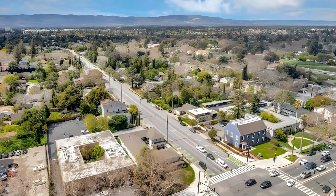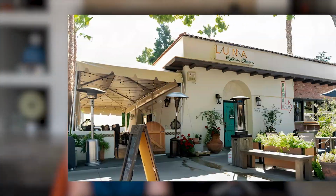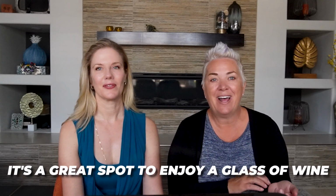So the Rose Garden is also perfectly located to the Alameda, a street known for its great restaurants, with one of our favorites, which is Luna. And if you love wine, you have to check out the J-War Winery with the tasting room. It's a great spot to enjoy a glass of wine, and not many people realize there's a winery right there.